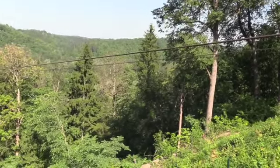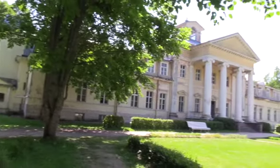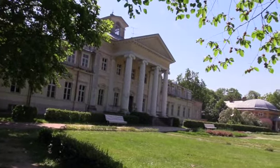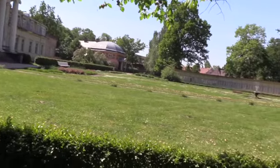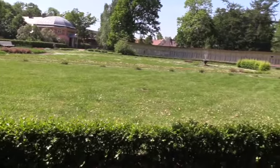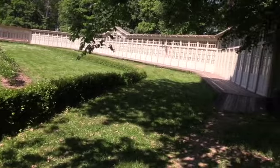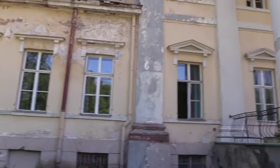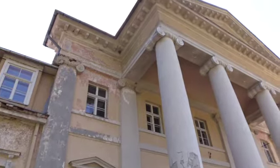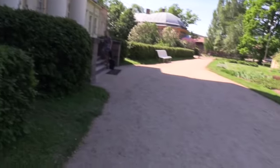This is Krimulda. You can see that it once was a rather regal entryway. You can see that it was once a very impressive place in the neoclassical style. Probably far more elaborate gardens here in the day, and you wonder what this long building was for. Giant guest house, I don't know. Interesting that it's being allowed to seriously deteriorate. Imagine the day when the carriages rolled up here.